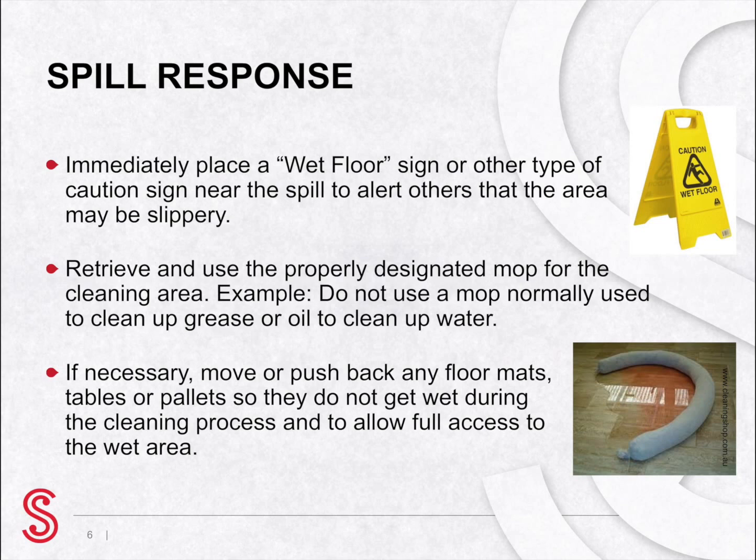If the spill is large, then someone should be stationed close to the spill to direct customers and employees away while another employee retrieves the spill cleanup kit and wet floor signs. Move or remove any mats or loose rugs, as well as tables or supplies, to ensure that the spill is fully accessible. Remember to use the correct mop. A mop normally used to clean up grease or oil around equipment should not be used to clean up water or clean walkways and entrances.